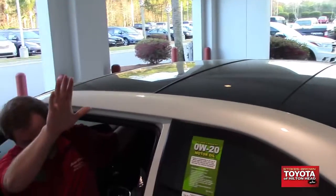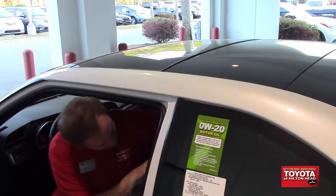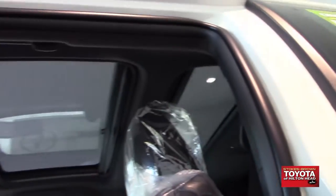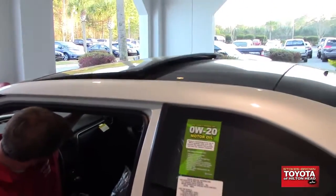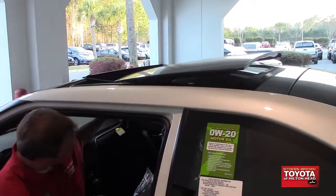So the panoramic roof just gives you, at nighttime, great visibility of everything on a nice night or even a nice day cruising out to the beach. This is just for visibility. This right here will actually slide open too as well. The front portion is the portion that actually opens.